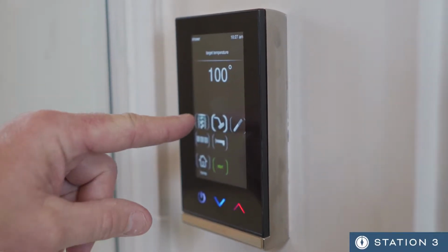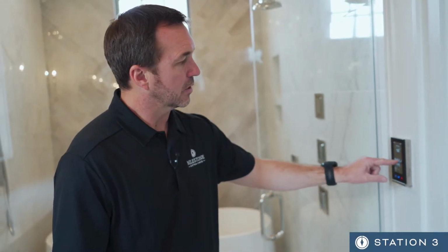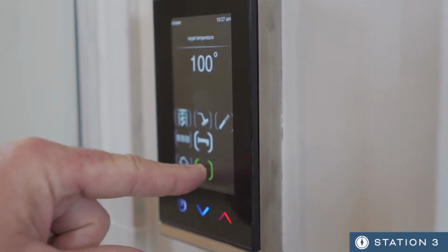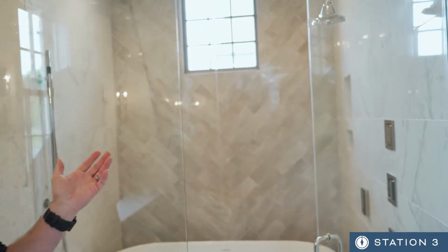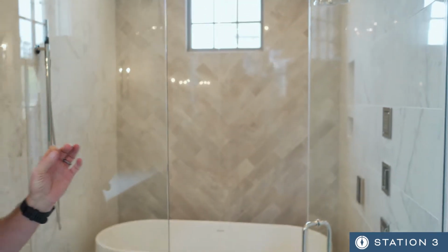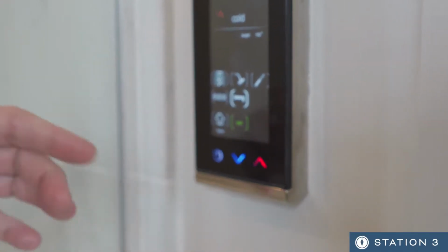And it actually has icons of rain head, tub filler. To give you an idea, you would highlight the area that you want to select, and then you just hit start, and then you'll fill the tub. So we do want to display some function while we're in this space. And again, we will give you really good hands-on training, but I wanted to just get you a little bit of context on what you're going to be doing in this space. And then to stop it, there's a red stop sign, and you just hit it and you're done.